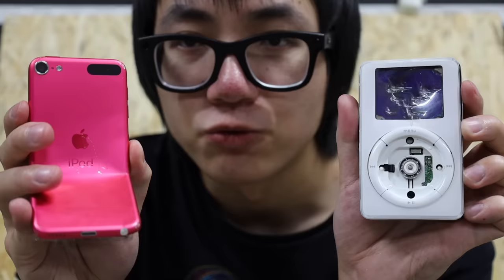Repairability score for both of them? 0 out of 10. But let's check the official way to repair them too.